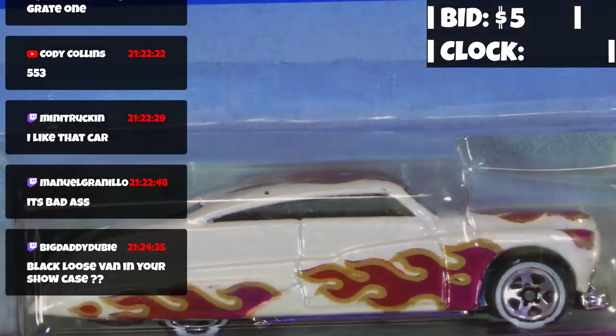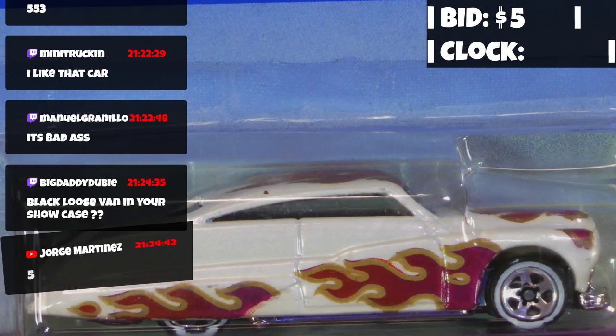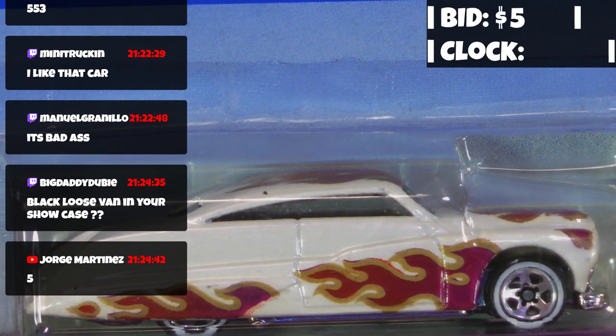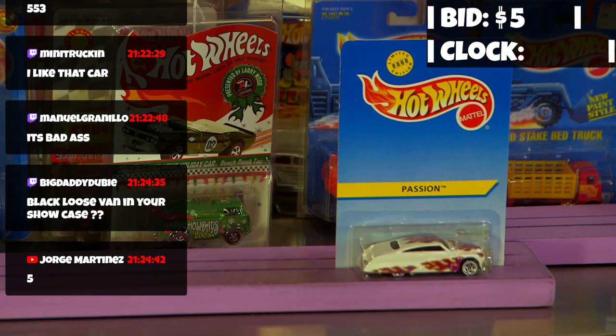Who wants it? Black loose van in your showcase. Ho ho! Aren't you a spotter of cars? Oh, five in the bid. Oh, hey, Martinez. I'll get some loose cars up here. I know G likes to run some loose cars. He's got a few of them for me. Five on the bid. Jorge Martinez has the deal. That is a really cheap price for only 8,000 passions in the world.